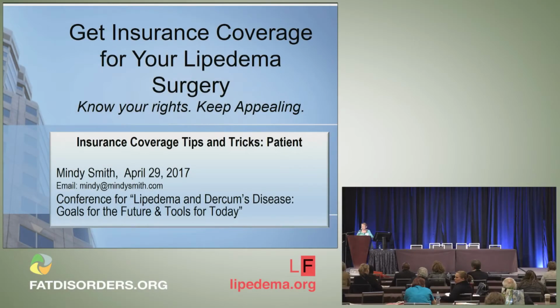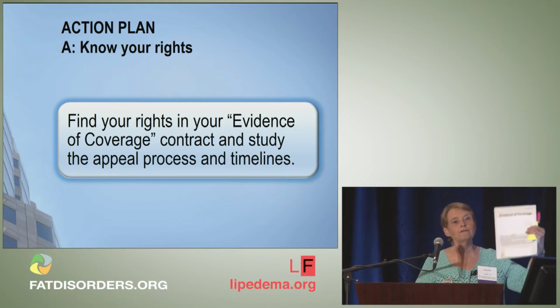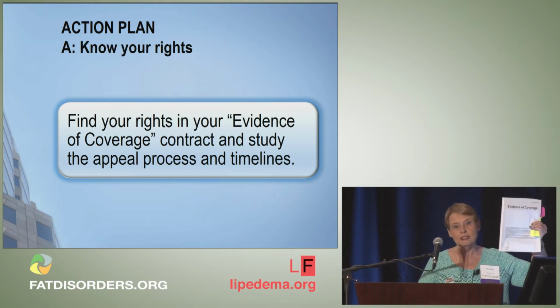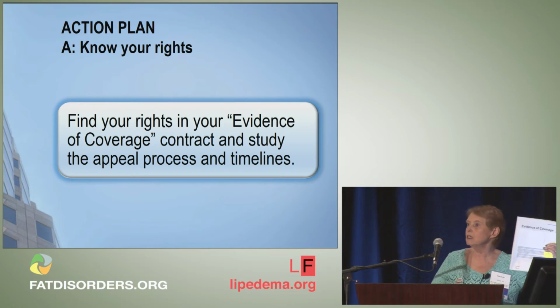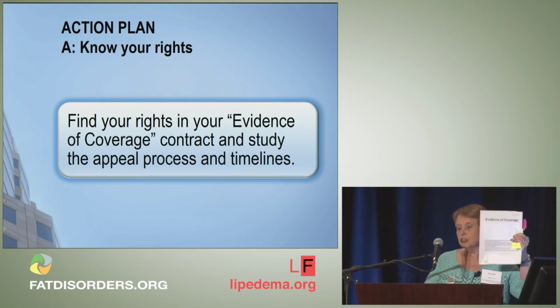Hi, everybody. No disclosures. You can get covered for lipedema surgery if you can find your rights in the full version of your benefit plan. Not the simple one they send you, but you ask for the full version and it will tell you what's covered and how to do an appeal in detail. Mine's called evidence of coverage.